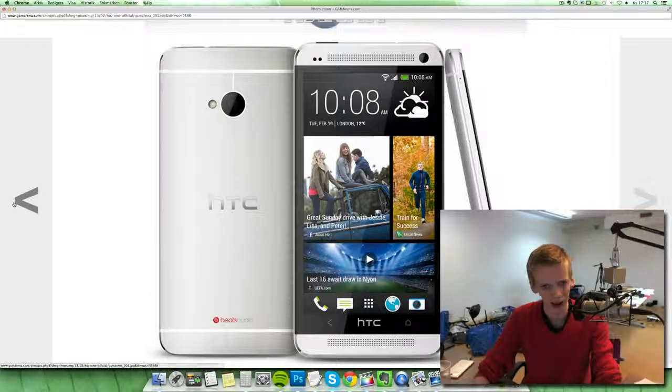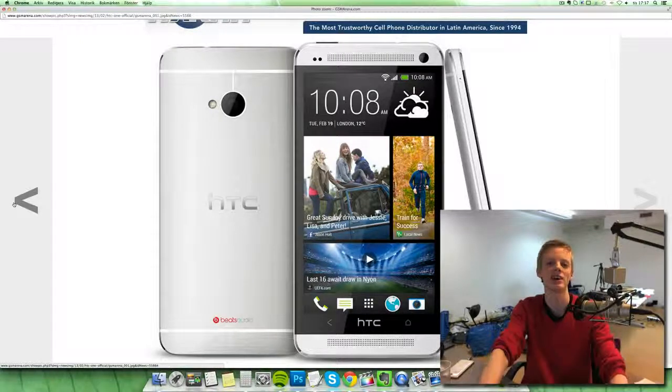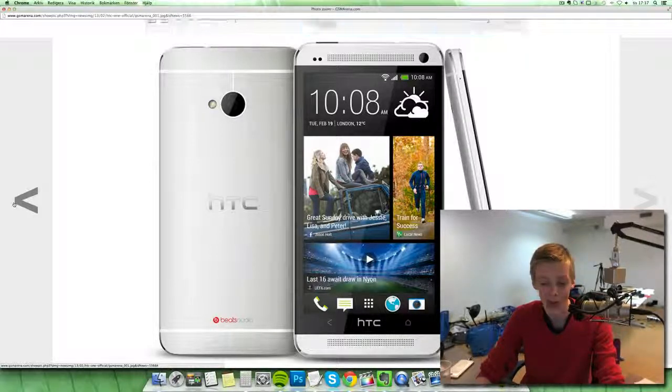But I like this. I like the design a lot. I can't wait to get my hands on this device. I want to have it. I want to touch it. I want to feel it. I want to try the camera, try the processor, and see what you can do with it. So I like it a lot.